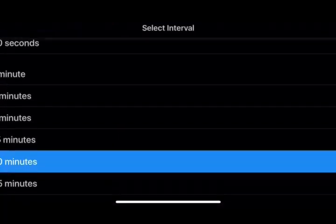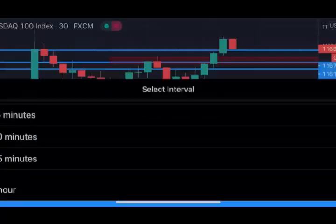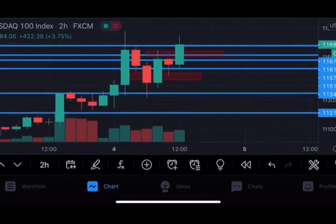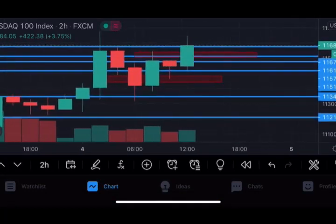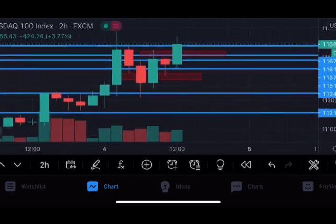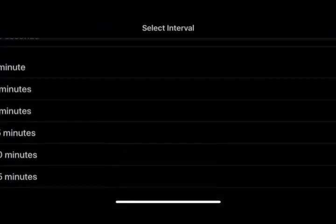Go to a bigger time frame to enjoy your view and understand a bit better. 2 hours, 1 hour will help you. There we go. So the goal is for the market to reverse and bounce on our second zone that I've highlighted there around 11.676. From there, it will definitely push that high.